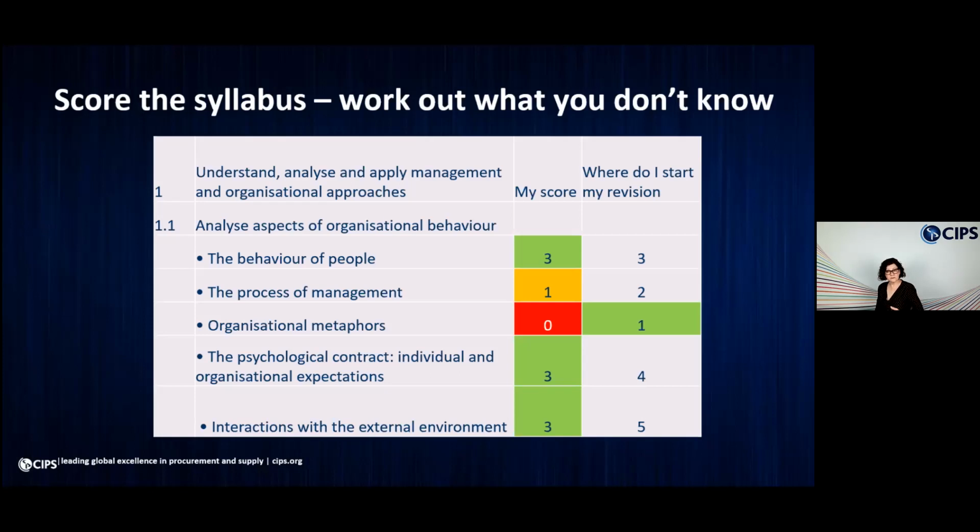So what I do is I score each one of those elements. My score range is from 0, where I know nothing and I have no confidence about any of that information, all the way up to a score of 3, where I'm fully confident of that information. So in my example here, you can see that the behavior of people is scored at 3, and that means I'm really confident about that information.